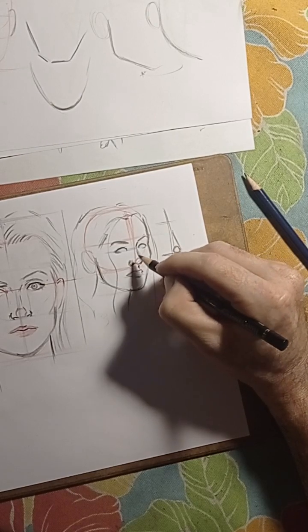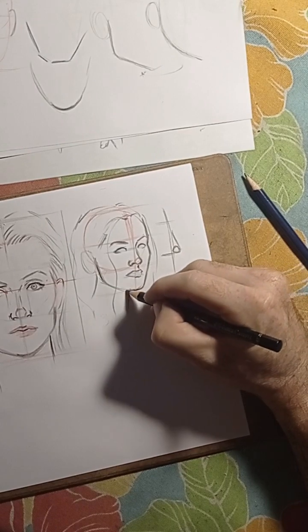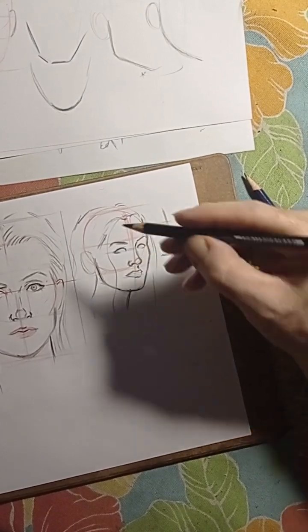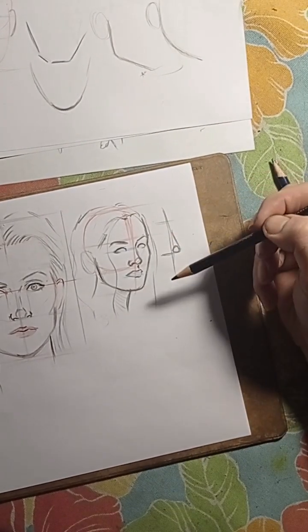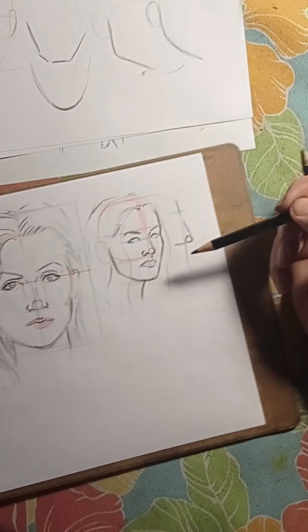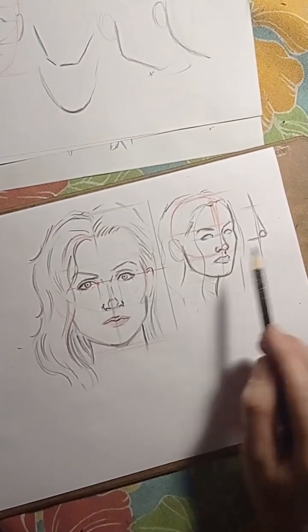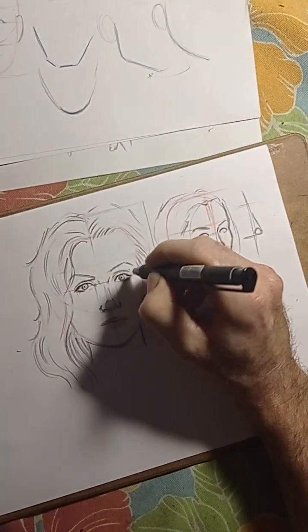Let's fix the nose though, right there. And then we'll darken this part right there. So we have an idea how his method actually works. You know, it's very effective. This came out okay. I'm just not too happy with that eye, and I'm so disappointed. I don't know why that came out like that.